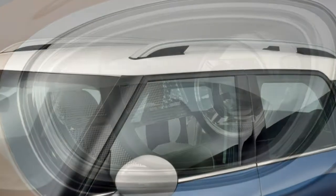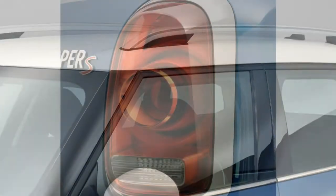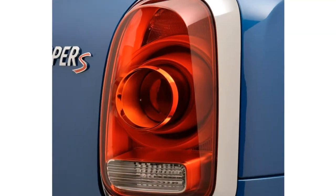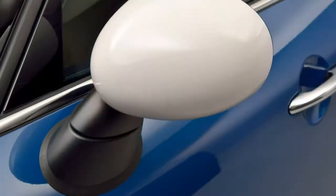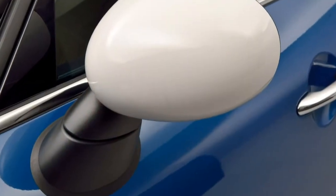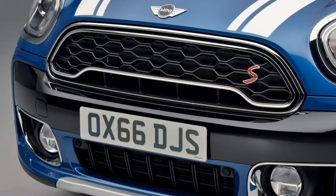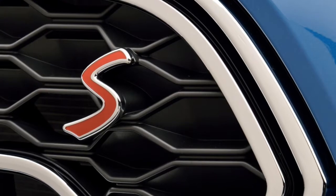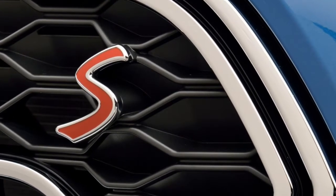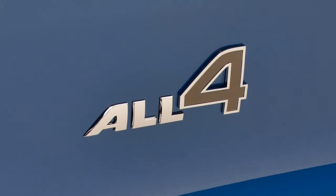The 40/20/40 split second row slides and reclines, allowing rear passengers to make full use of the compact dimensions. Interior materials look and feel like they are worth the price premium Minis command. The stylized cabin design is also undoubtedly more interesting than those of the Countryman's reserved rivals. Whether you view it as a family-friendly Mini or simply a unique alternative to competing small crossovers, the 2017 Countryman is ready to take you on your next adventure.